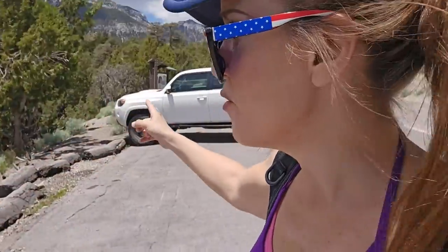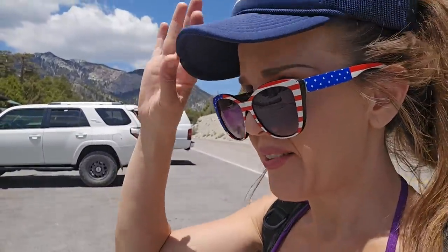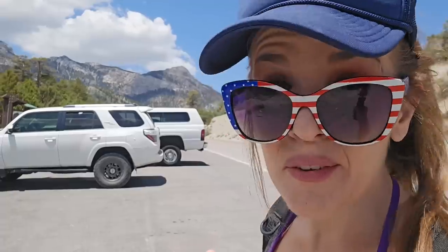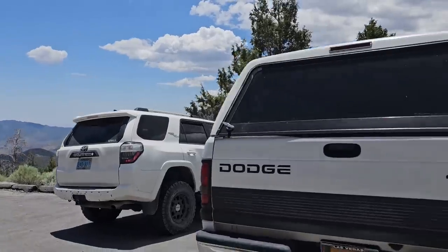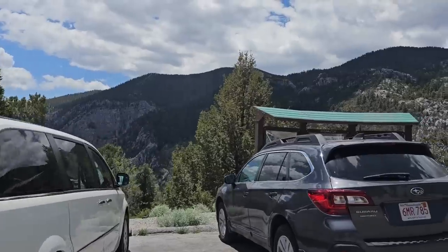I parked here at the North Loop Trailhead at 8,500 feet. It's a really balmy 78 degrees up here. That's fully 30 degrees cooler than it was down in Vegas. Anyway, I'm gonna leave my rig parked here at the trailhead and I'm gonna hike up to a really cool old tree.